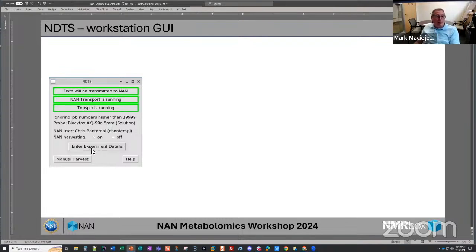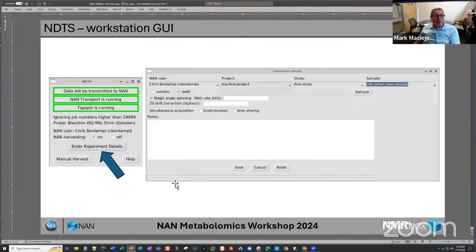Then there's an experimental details button. If the user presses the experimental details button, they get some additional, sort of user-defined metadata they can add. They can select what project the data set should belong to, what study, and if there was a sample, what sample. And these projects, studies, samples, and usernames are the information that I spoke of that gets pushed back from the NAN portal into the spectrometers. I'll talk a little bit more about projects, studies, and samples in a bit.